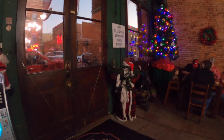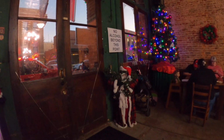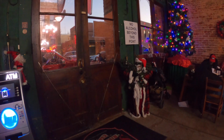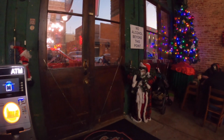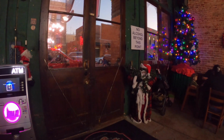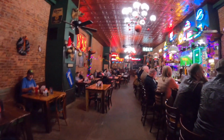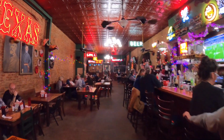Now, originally, the owner of this establishment was U.S. Senator C.A. Culberson of Jefferson. His son, David Culberson, would later be elected governor of Texas. But I have not even seen this yet. I just heard about it. I'm going to go back to the back of the bar and show you guys something really cool.